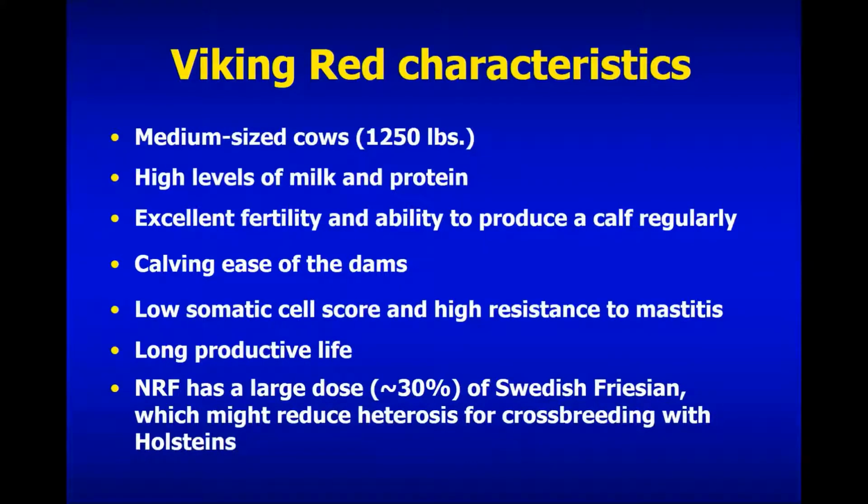Viking Reds have been selected a lot for low somatic cell score and high resistance to mastitis. They've selected that for many years in Sweden and Finland, so those cows are really good for somatic cell count, and they have long productive life.